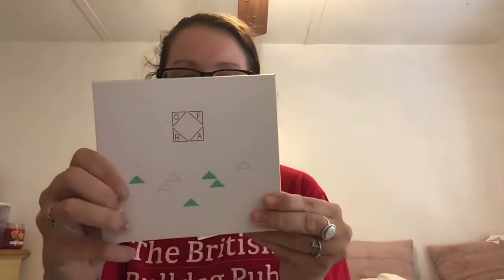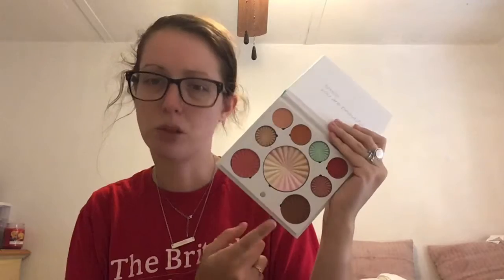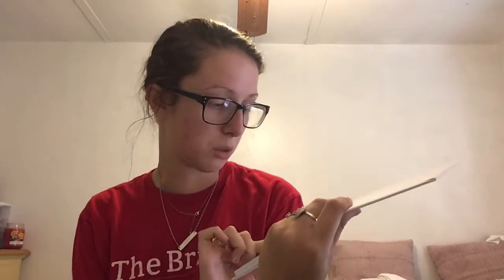So next up I have this palette from Ofra. This is their Good To Go mini mix palette. I got this in a BoxyCharm a couple months ago. And this guy right here has a mixture: it has a bronzer, a blush, which is actually really, really pretty, a highlighter, and then some eyeshadow shades. This is a really good travel item to take with you if you go somewhere.